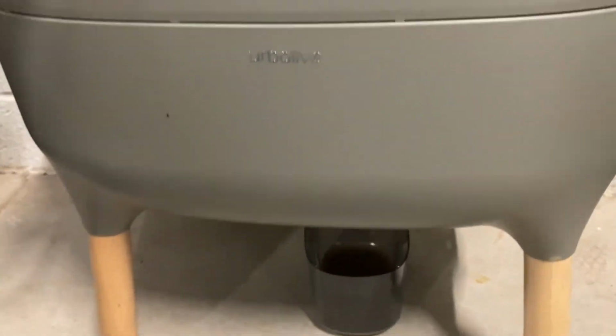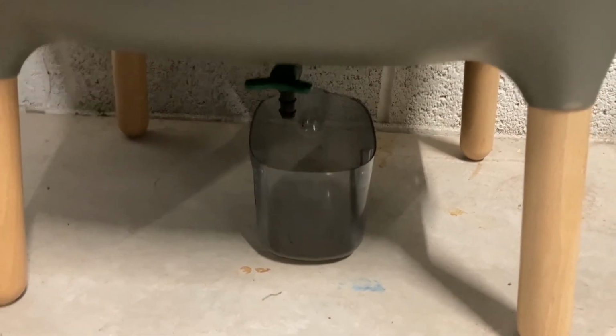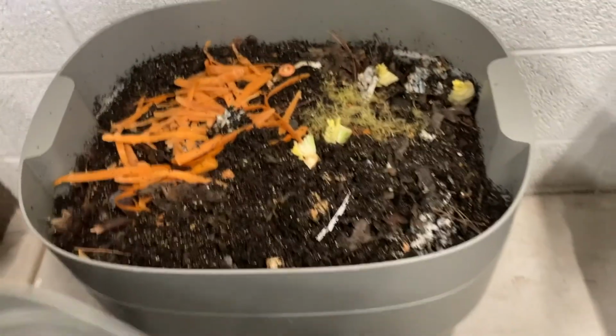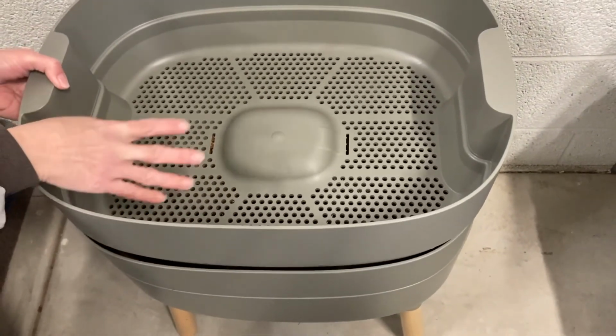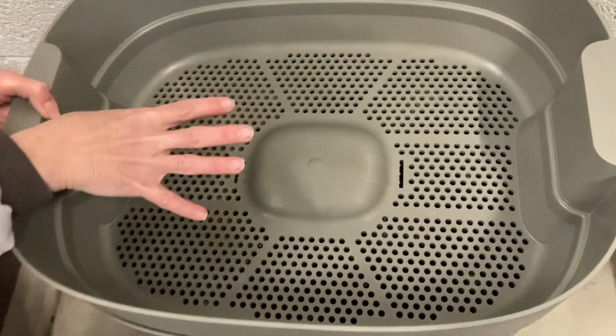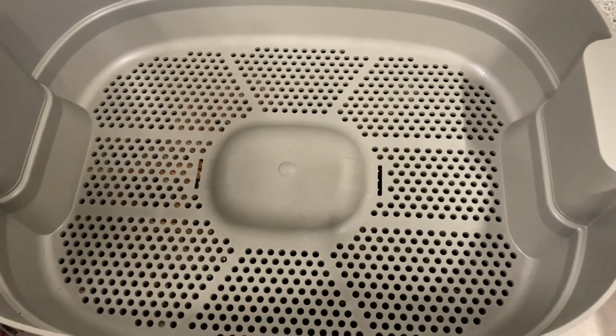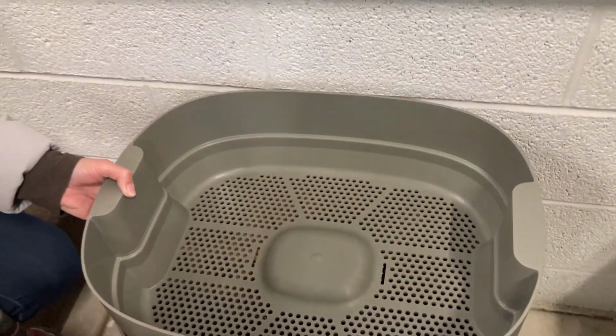Once the worms turn this layer into more worm castings, I will add this second layer on top, put some bedding and some food in there. The worms will migrate up through the holes, and then I will start feeding them in this bin, and I will be left with this bin underneath that is just the worm castings. I can harvest them for the garden. We started with 500 worms, but they said they would multiply. So I'm not sure where it can go up to. I'm kind of curious to see myself how it does.